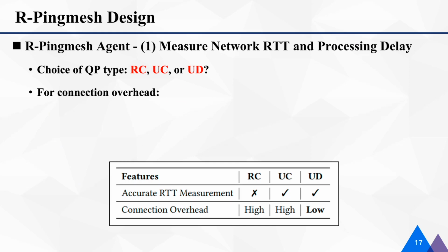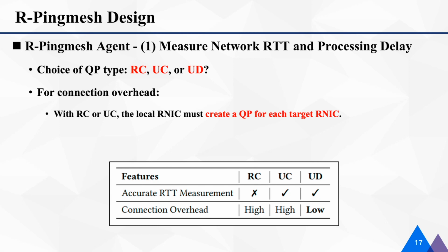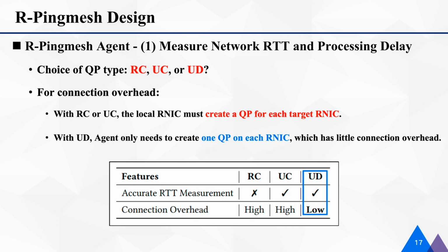In terms of connection overhead, with RC and UC, the local RNIC must create a QP for each target RNIC, which consumes a limited QP context cache in the RNIC. With UD, agent only needs to create one QP on each RNIC, which has very low connection overhead. Therefore, agent uses UD for active probing, which can accurately measure RTT and processing delay with low connection overhead.